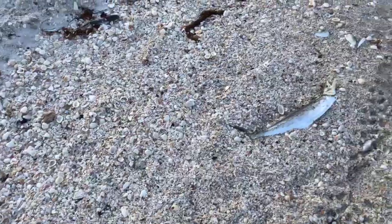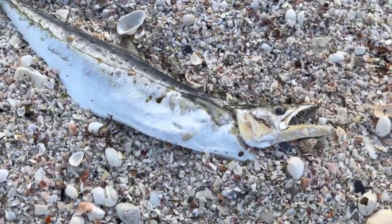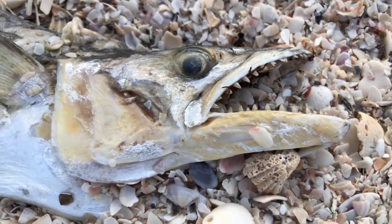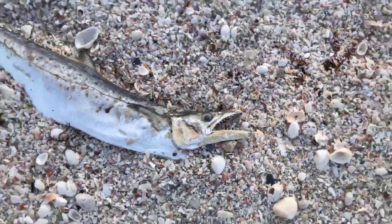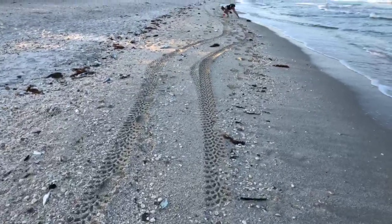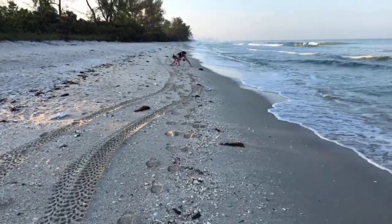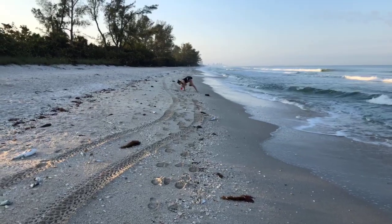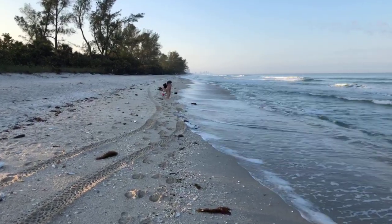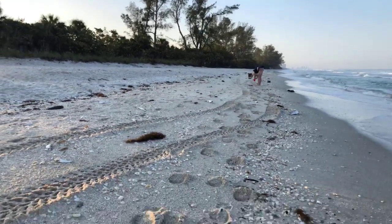Terrible. There's a barracuda. Wow. There's a barracuda washed up on the beach. Look at the teeth on that barracuda. Sadly, there's fish up and down the beach as far as I can see here. What a shame. Not a good thing. Not a pretty sight. Quite a few shells on the beach, though.